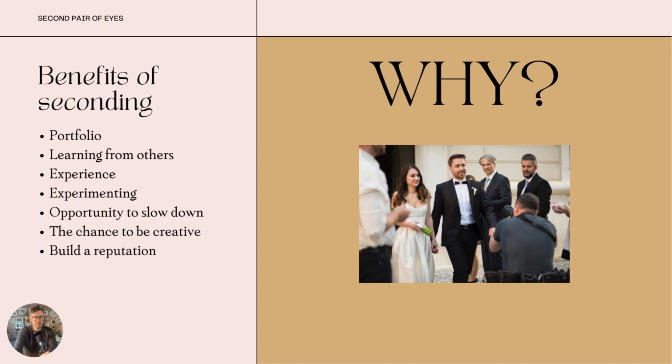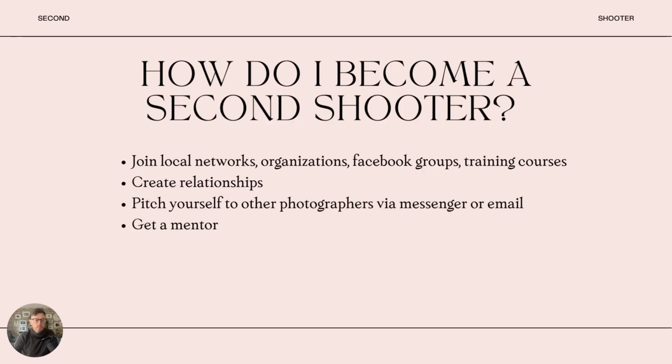And to build a reputation, of course, you'll meet people at the wedding and you'll meet the main photographer, and to produce a good set of images for that main photographer and to work well with them, that's only going to be good for you if you're starting out in business, because there are a lot of photography communities, and if your main photographer is well established, then they may recommend you to other photographers who are looking for a second shooter in your local area as well.